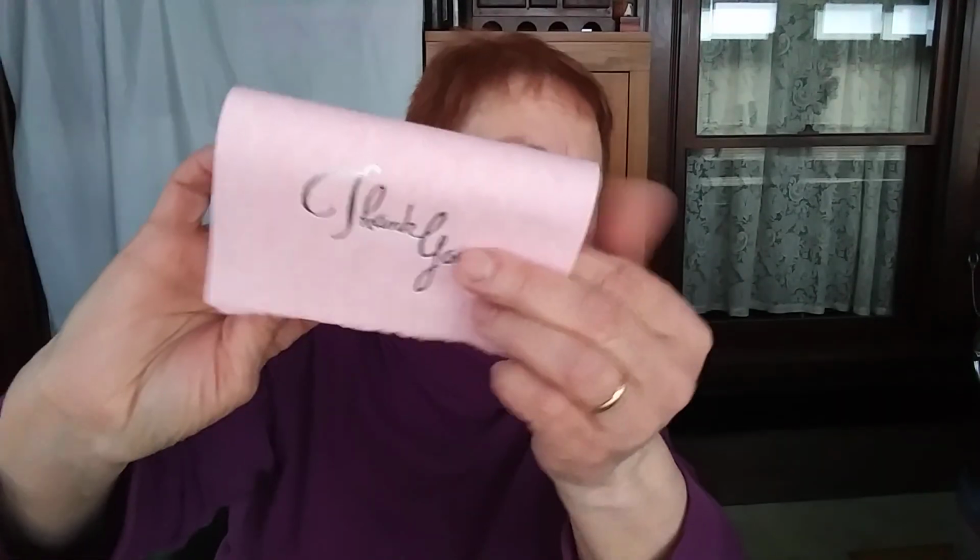And then I found this box of thank you cards. I'm going to assume these are probably from a wedding. They're real pretty pink. It says thank you on it. It's got a ragged edge on the bottom, so of course you fold them in half. And then these are the envelopes, which also have the ragged edge.